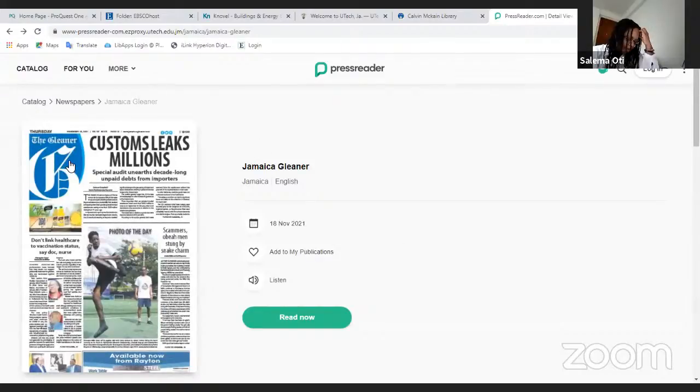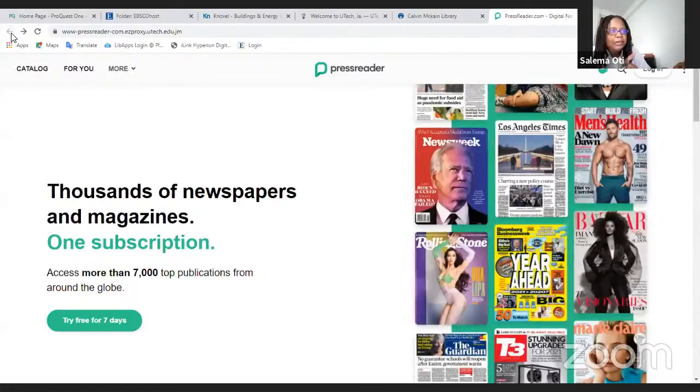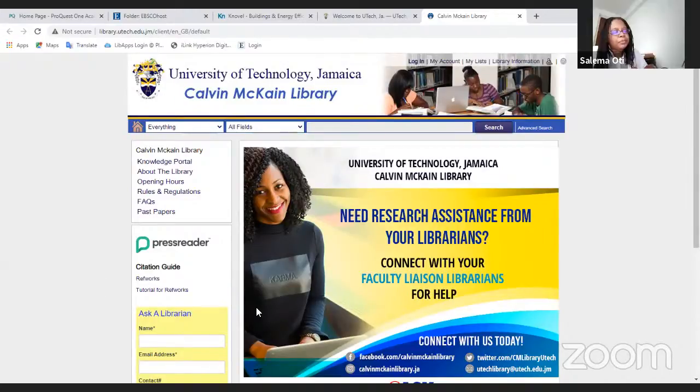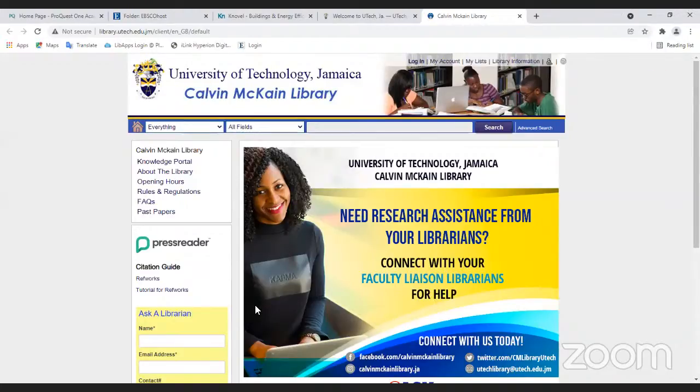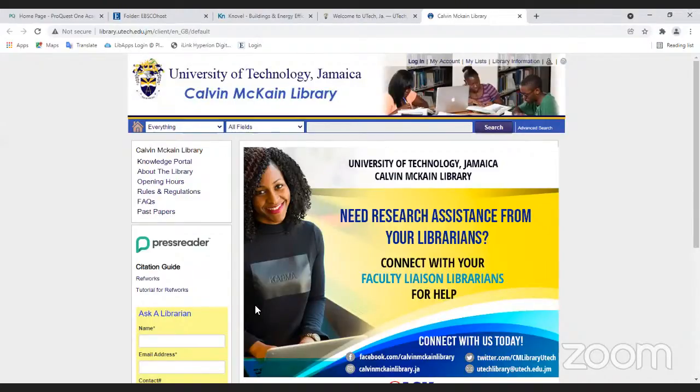Hope I'm not forgetting anything. Yes, Mr. Gardner, could you talk to them about RefWorks, the citation guide? I'm sorry, we no longer use it. We should have removed RefWorks from the page. We're no longer subscribing to that software. There are a few free ones that are available and can be used, which I think are as efficient as RefWorks.